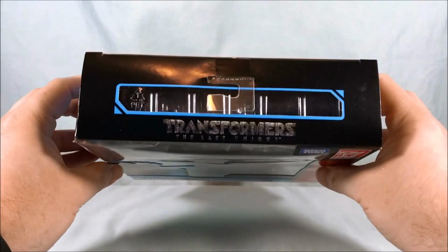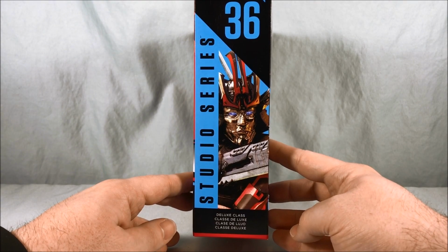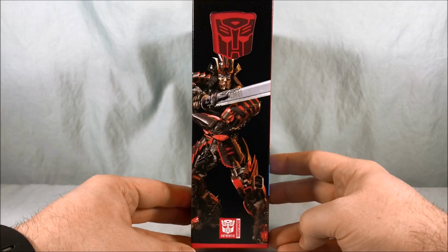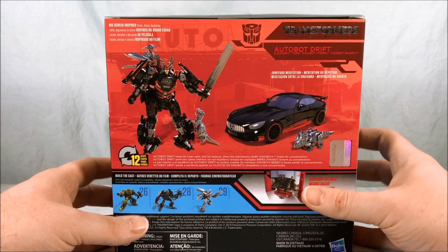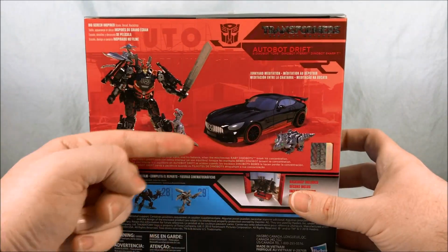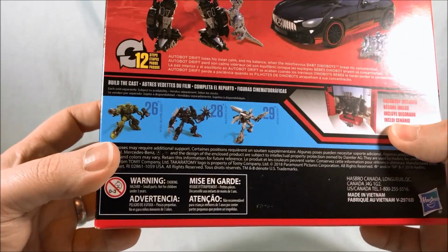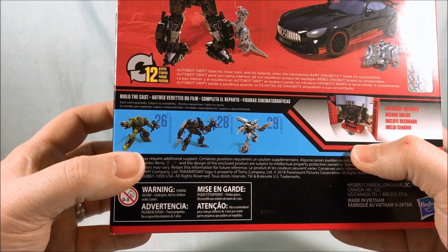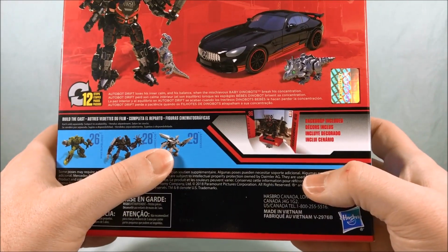Not too much going on the bottom of the packaging or the top. On the side, you get a nice close-up of Drift's face there. On this side, you get kind of a full shot of Drift. And then on the back, it just shows Drift with the little Dinobots cruising around. Really like the car mode. I think that looks really sharp. Shows off the last wave of deluxes, which was World War II Bumblebee, Barricade, and Sideswipe.